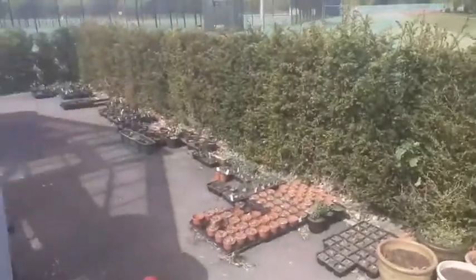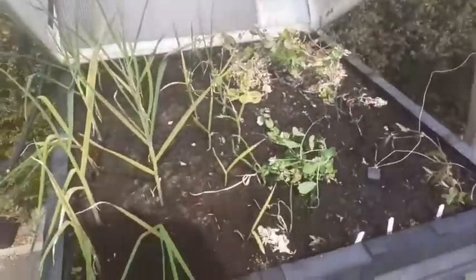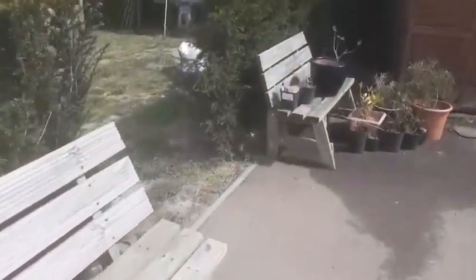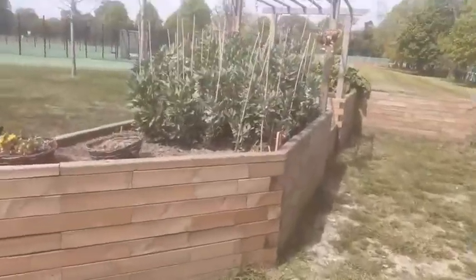We've still got one or two bits and pieces growing along the back of the greenhouse, but we're going to have a tidy up there before too long. In the veggie pod, we've got garlic and peas growing, so that's good. And we'll have a quick trip into our HighGround raised bed area, have a look and see what's going on.